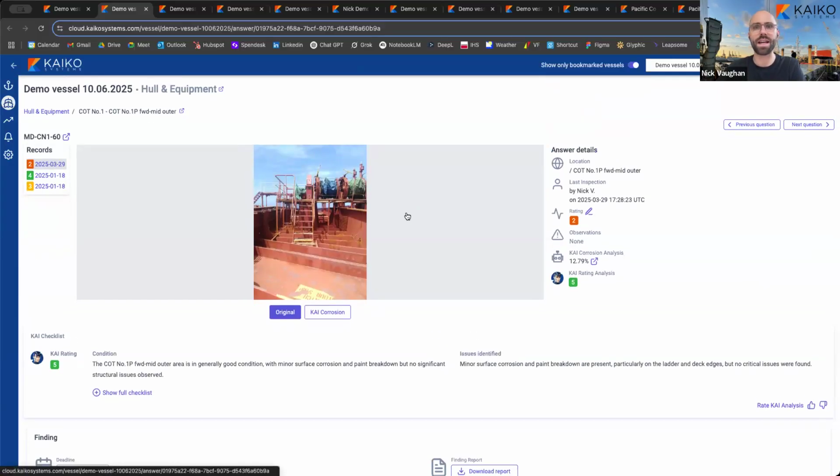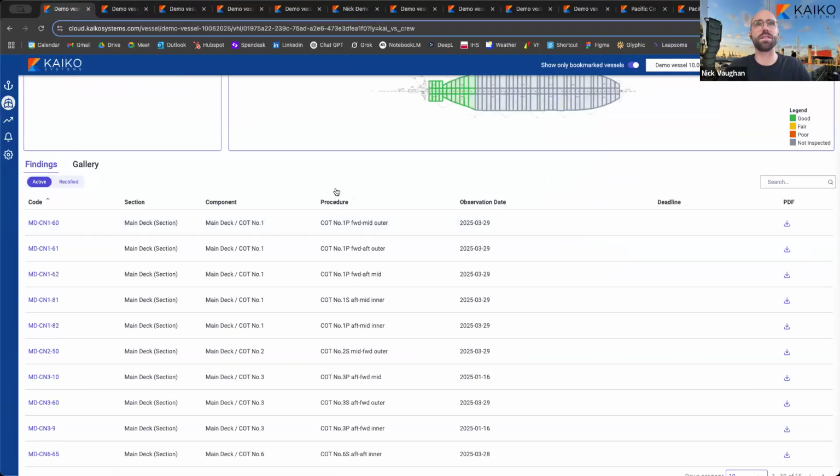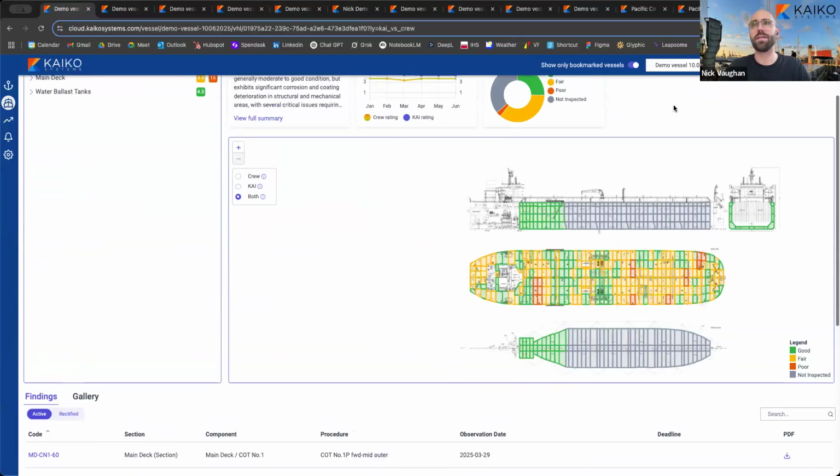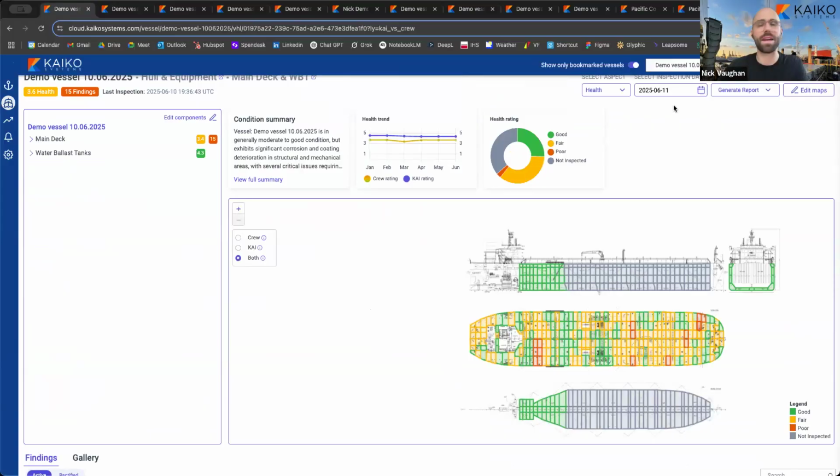What I'd like to do quickly now is to jump across and show you the other side of the system. So we've spent the last few minutes looking at the shore side of things and showing how the data is represented and how you can take actionable insights from this data. What we'll do is now jump across to the app side of things to show how this data is collected on board and how you can structure these inspections across your fleet.